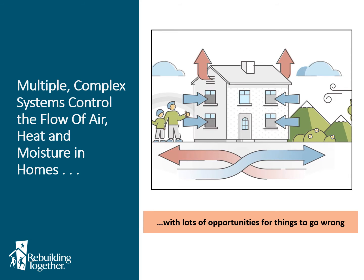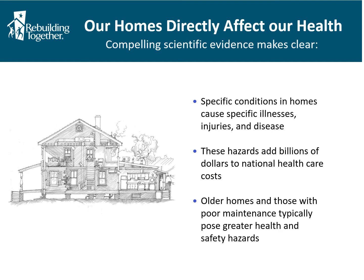The truth is that our homes are complex systems. The way that air, heat, and moisture move is complicated, and every home is unique. And most have little quirks, which present lots of opportunities for things to go wrong. The science makes clear how directly our homes affect our health, causing illnesses and injuries that add billions of dollars to healthcare cost. Older homes and those that are poorly maintained typically pose greater hazards.